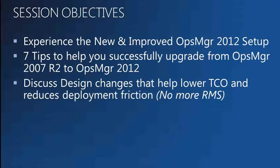There were actually just three key things I wanted to cover today. I know you've had a lot of sessions, and so you got a lot of information, but there were three things I wanted to really touch on today.